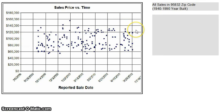And let's go to general data. Here's all sales in the 95832 zip code. These are for properties built between 1940 and 1990, because some of those newer properties might sell at higher levels. Again, here you see there's been a downward trend overall, but between 60,000 and 120,000 there's a real tightening, and around a level of 130 or so, or even 120 lately, it's been really tight, and it's been tough for properties to escape that range.